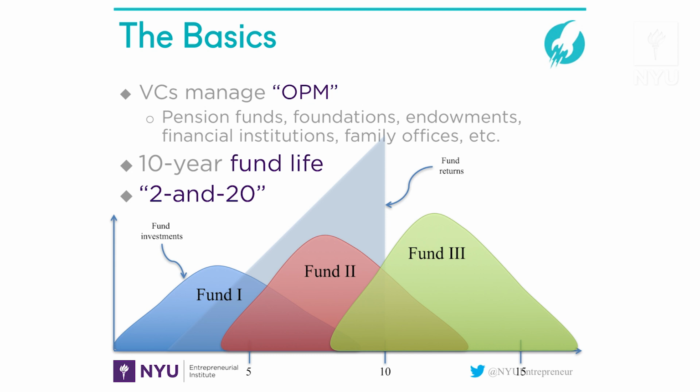So it's a reasonable question for you to ask is, what fund are you investing out of? And if you really want to sound like you're in the know, say, what vintage fund is this? And that's the year that that fund was started. So a fund that was started today would be a vintage 2017 fund.